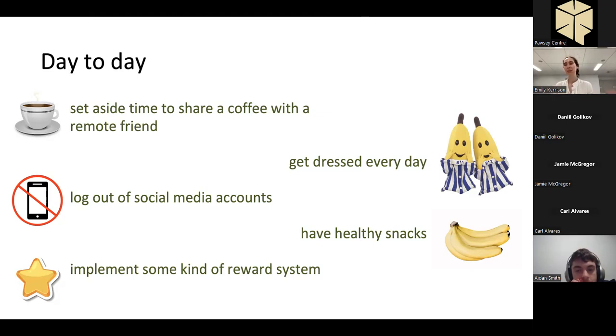Now, this is a really basic one, but get dressed every day. Don't be like the bananas in pajamas. It really helps set you up for the day properly if you're dressing as if you were going into the office. And I guess related to that, it's a great idea to log out of all your social media accounts while you're working for the day. It just helps minimize distractions, and it really helps you set up that kind of working environment in a space where you might otherwise be doing social things at different times of the day.